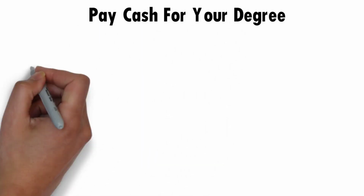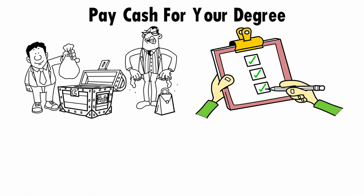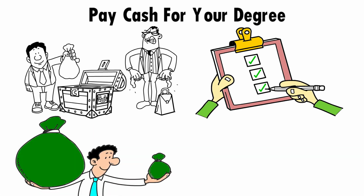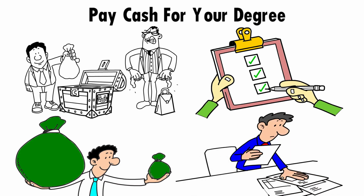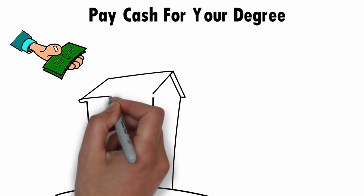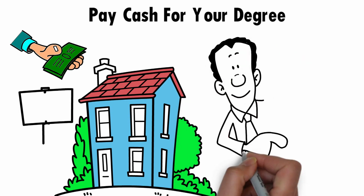Pay cash for your degree. Another option is to pay cash for your education instead of taking out student loans. Paying for your degree with cash will definitely take time, and you need to have the cash ready when you apply to college or university. You can use savings or money from a part-time job to pay for school, or you can get a part-time job and put the money towards your tuition. We'll discuss this later. However, it's important to note that you'll need to factor in living expenses if you're not planning to live at home while you attend school. It's also important to keep in mind that this option may take longer to complete if you're studying full-time.